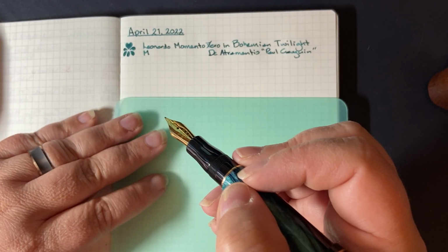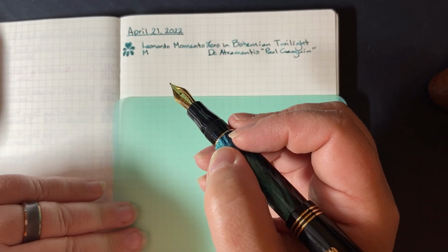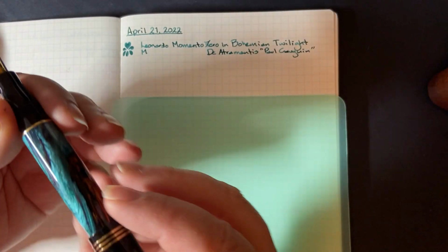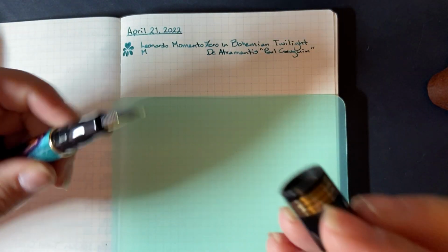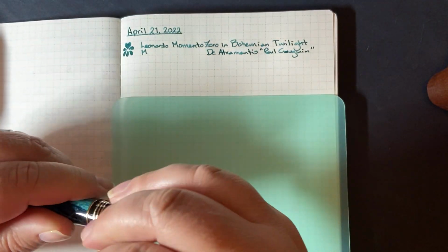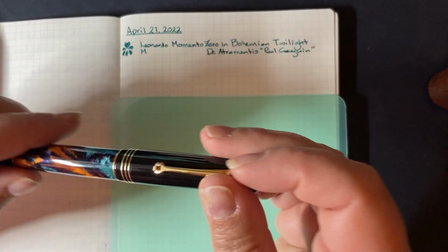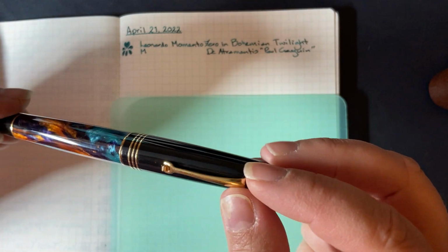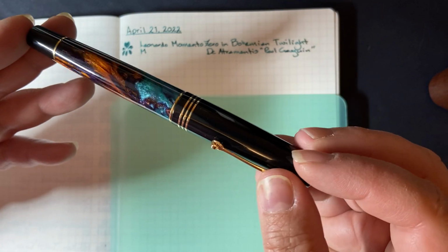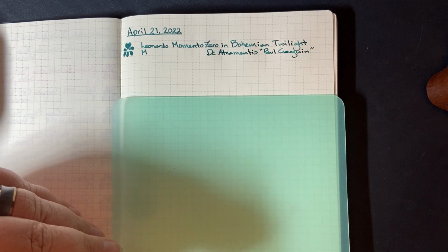It's a lovely color, but it smells. It smells bad. It is very stinky. It was stinky the first time I opened the ink bottle. This is my first inking. I can smell it from here. My nose is above the camera, yet I can smell the ink from here. So it is stinky.